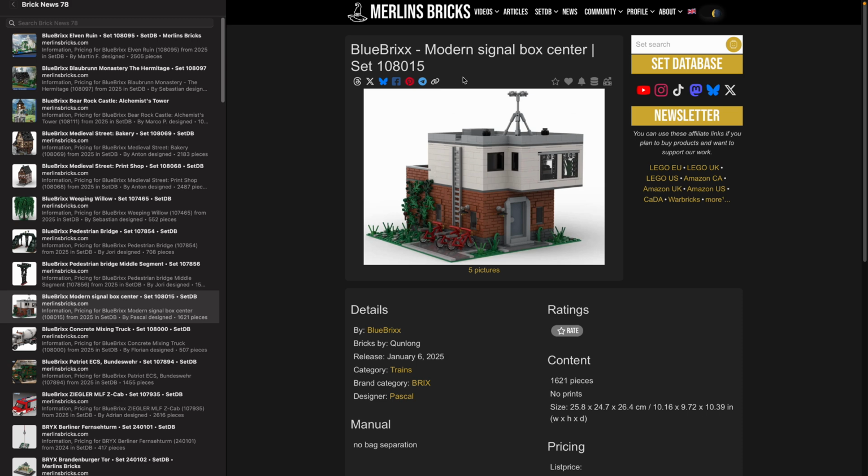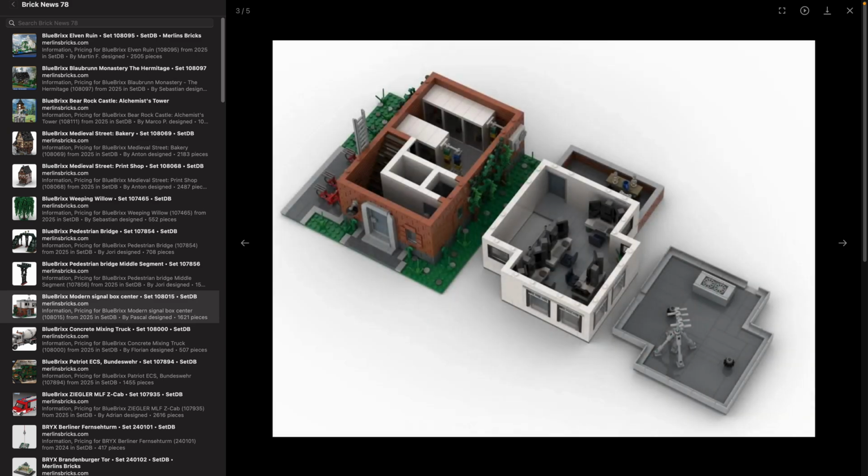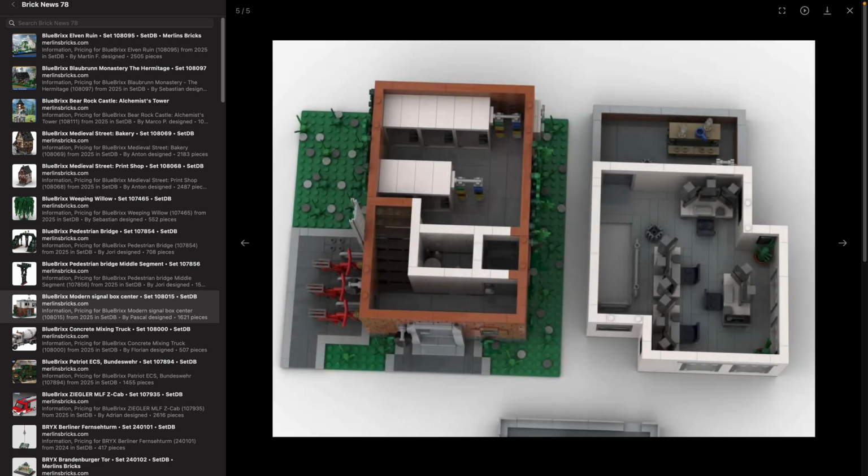So that's interesting. 108015. So this is kind of an industrial building or an office building that is used for train set operators, basically, right? Or signal operators, infrastructure operators, something like that. But it doesn't say trains or anything like that on any sign, so I guess you can use this for any kind. This could be like stockbrokers, for instance, right? So I think there's a lot of options for what you can do with this one.